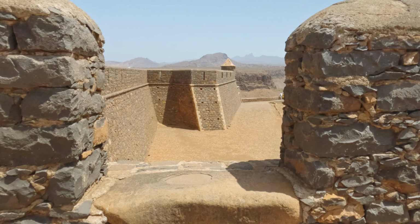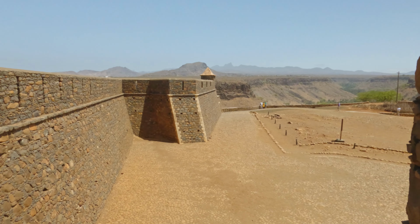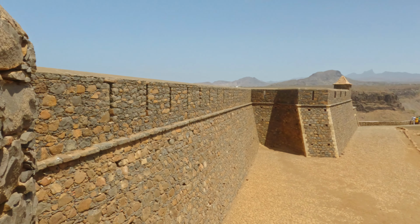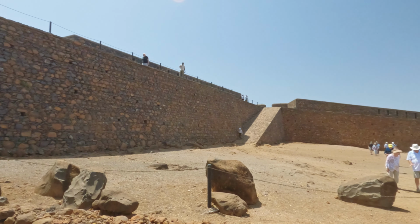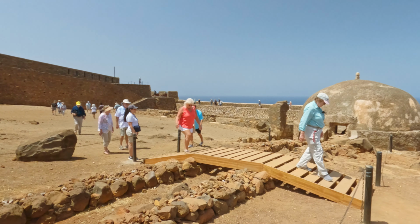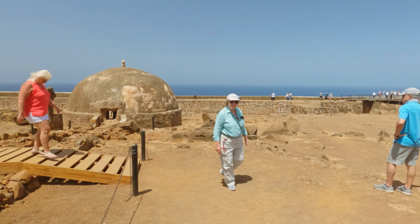Interesting stonework. There is some cement or masonry built between the stones, but a lot of them are just dry fit. Large stones to very small stones. Pretty arid and dry here. Our guide said they get rain maybe 3 months a year, August, September, October. The rest of the year, no rain.